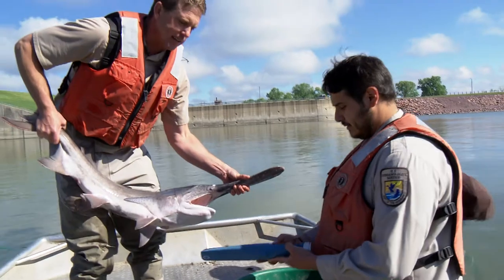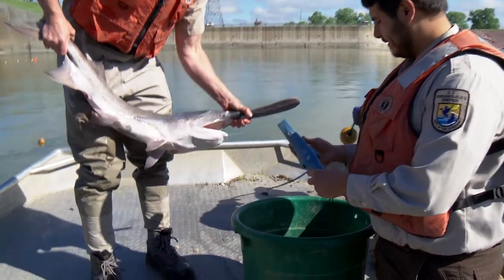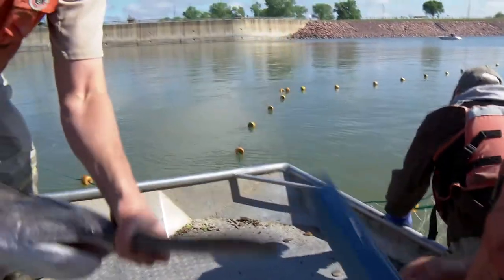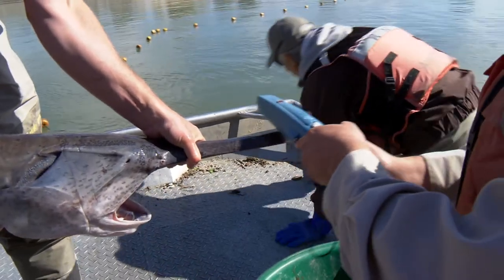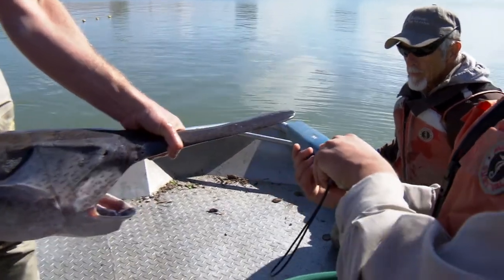Okay, you're gonna slide that switch on. You see the red light? This is just a metal detector, similar to what they use at the airport. You're gonna move that back and forth across the tip of the rostrum or the snout and see if we get a beep. Right up there at the tip. Now we're not getting anything, try below. That would tell you that there's no little metal tag in the snout of this, and it's probably a fish that was born in the wild.